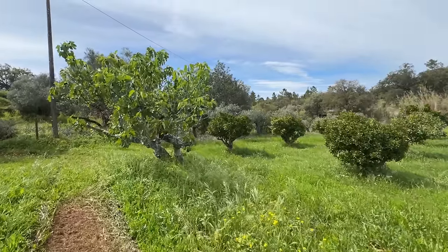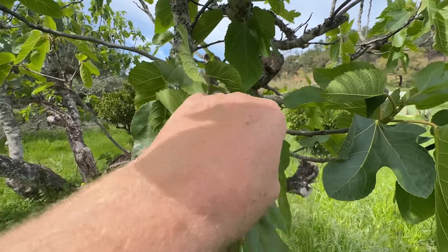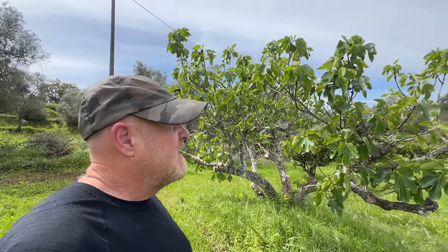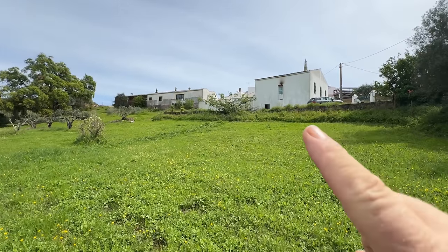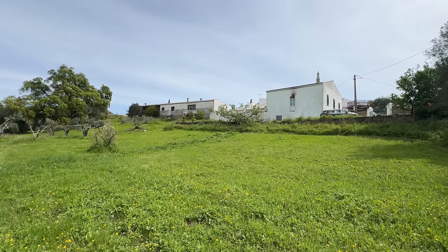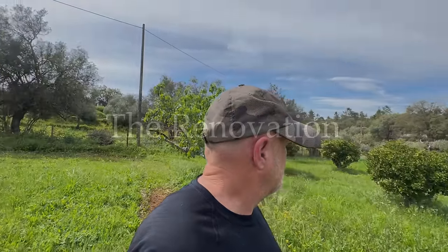The figs. And the old figgy-diggy tree. Look at them bad boys. So this fig tree was buried in brambles a few years ago, and so we cut it all out. And it didn't have figs last year, did it? No. Didn't have figs, but this year it's producing. So, as is the one over there, that one that we chopped right down, is now fully loaded with figs.